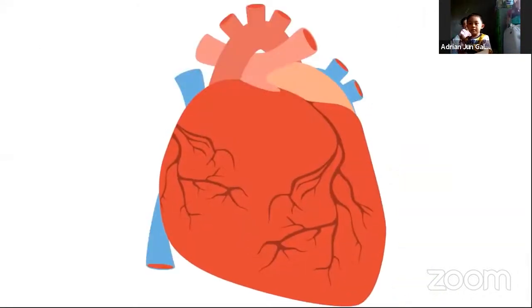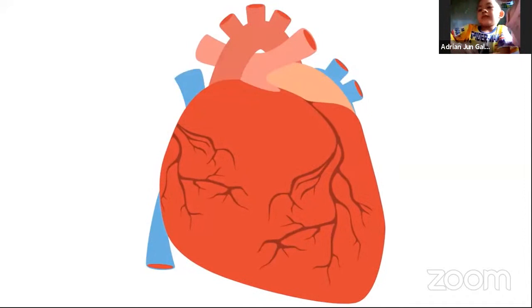The heart. What an amazing organ that pumps blood through your body so you can stay strong and healthy.